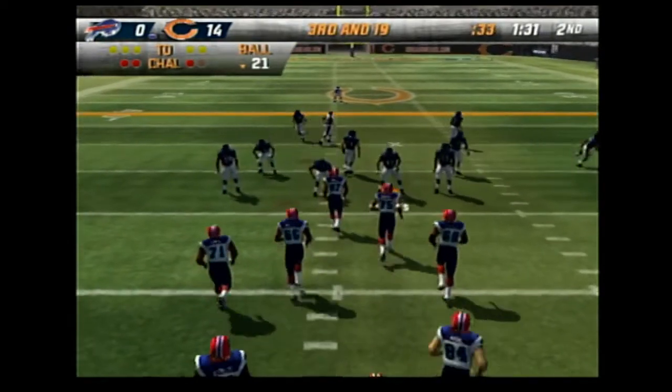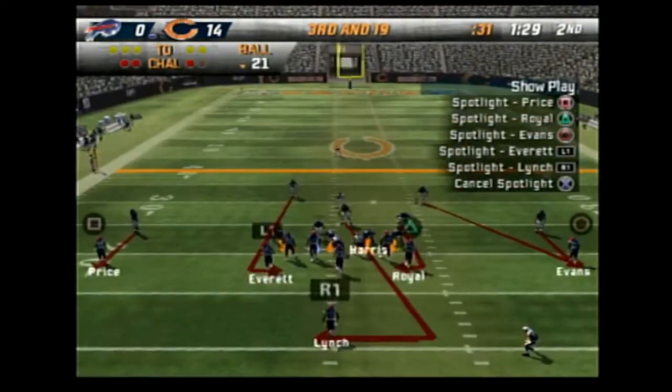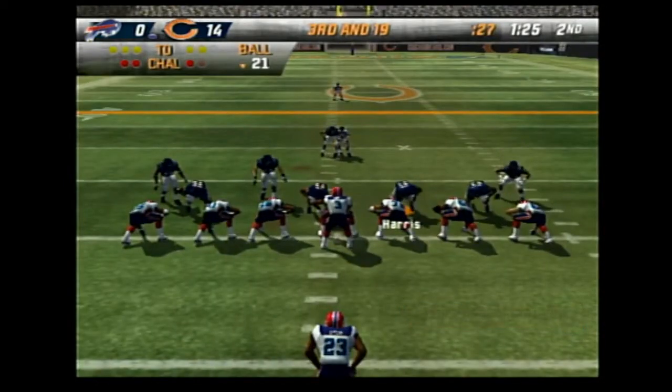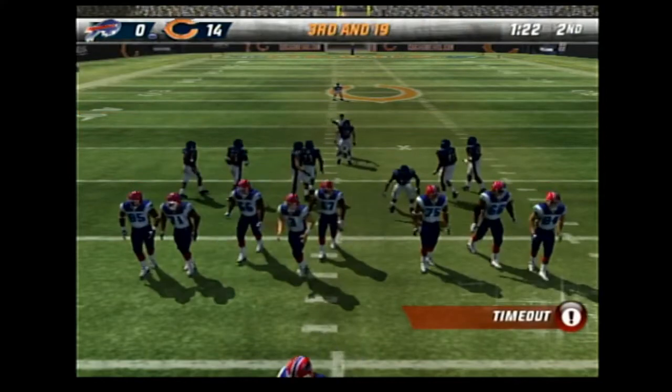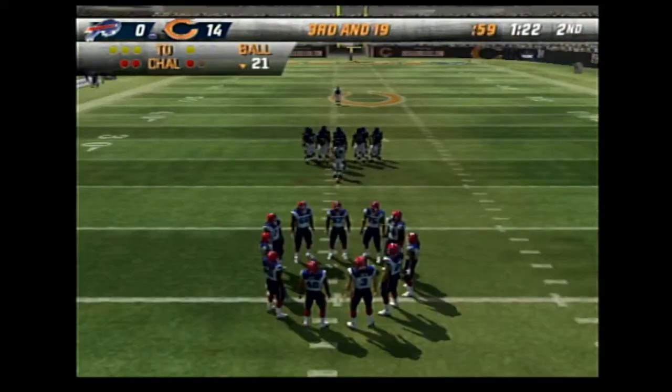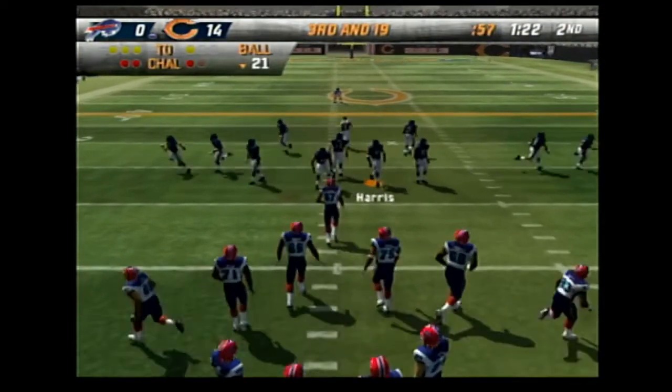Ball on the 21-yard line. Chicago now shows blitz with all those defenders moving up to the line of scrimmage. Chicago calls a timeout. They have one timeout left. This is a good one to call. Ball on their own 21.